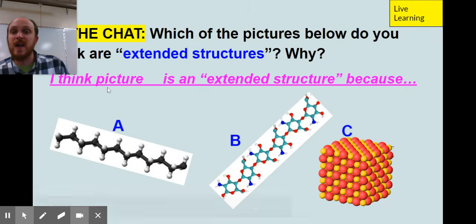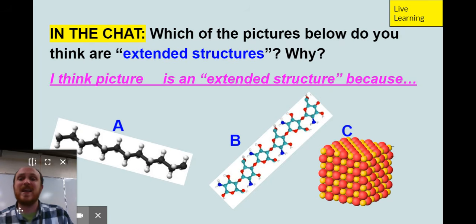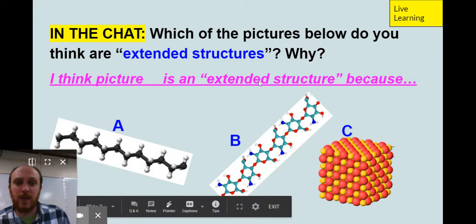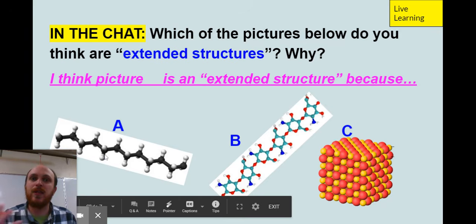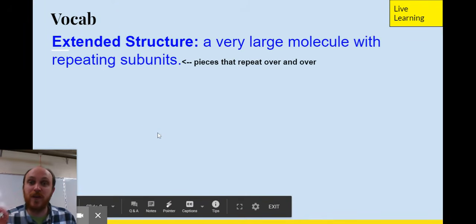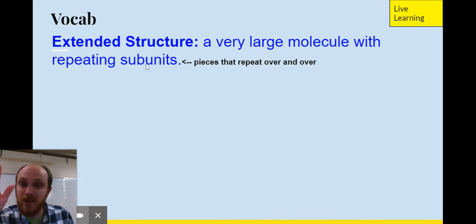So keep going here. In the chat, I wanted to know which of these pictures you think is an extended structure just based on that name, extended structure. You go ahead and think about that now, and I'll tell you, they're all extended structures. An extended structure is a very large molecule that has repeating subunits. And a subunit is just a piece that repeats over and over.